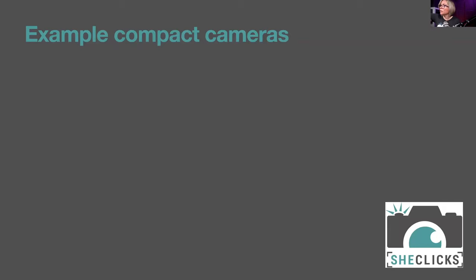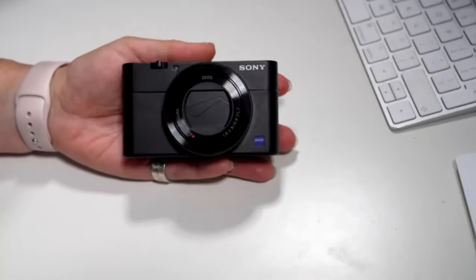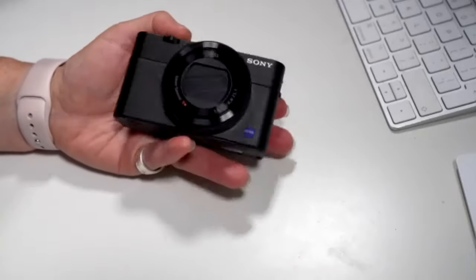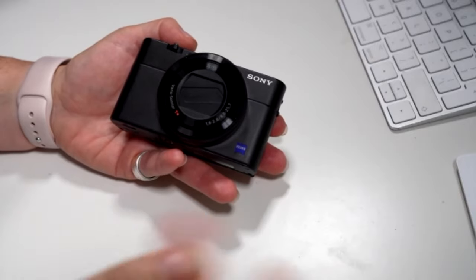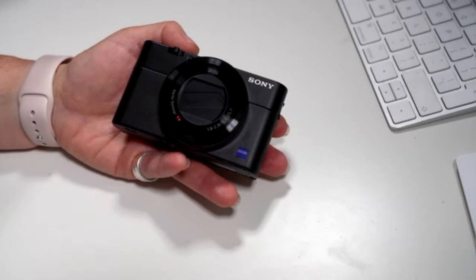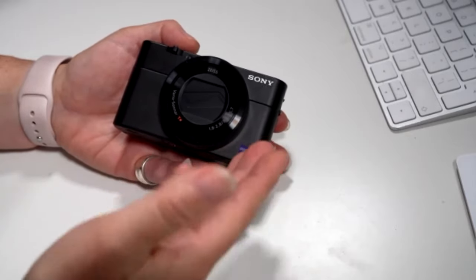Okay, so now I am going to switch to showing you some compact cameras. So this is probably what we all imagine when we're talking about a compact camera. This is the Sony Cybershot RX100 Mark V. They're up to Mark 7 at the moment. But although they did come out in sequence, from the 100 to the Mark II, Mark III, Mark V, one didn't necessarily replace the other. While they're at the Mark VII, the Mark VI and VII are quite different from this camera, but they don't replace it. They have some slightly different features.